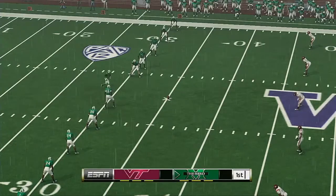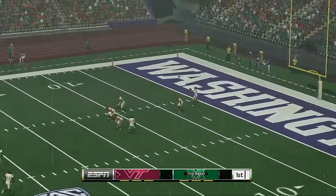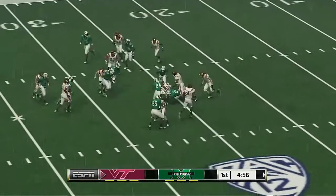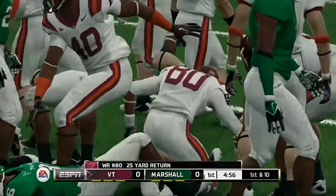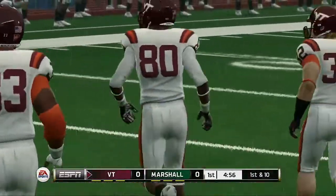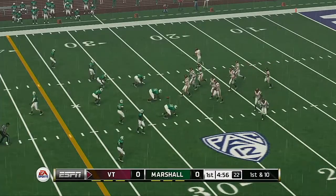Both teams have sent their special teams out of the field, and we're ready for the opening kickoff. It's fielded at the 2. They'll bring him down at the 27. Now the offense gets ready to take their first crack at it.